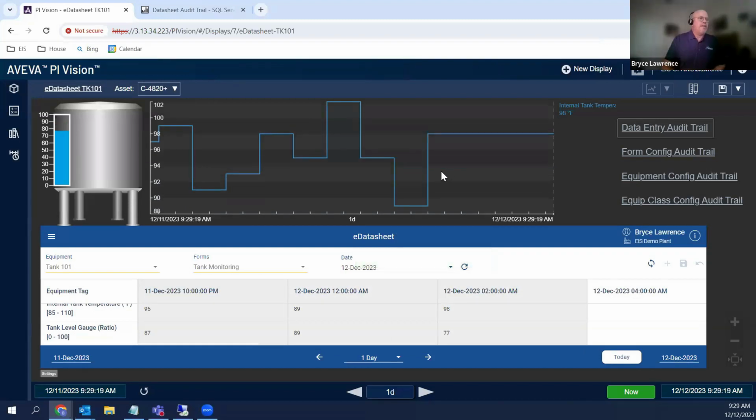So again, this is just a standard HTML5 container, nothing to configure except the actual URL. As you can see, I changed the orientation of the form in this case, so I've actually got the values on the left and the timestamps as columns. You can reverse that, again, strictly at the form level.